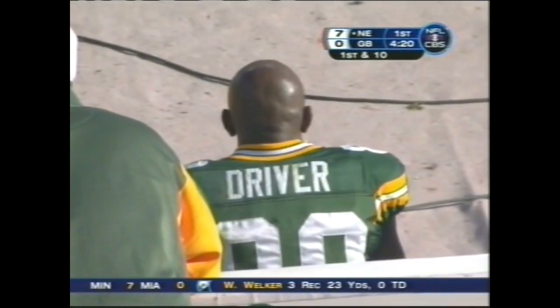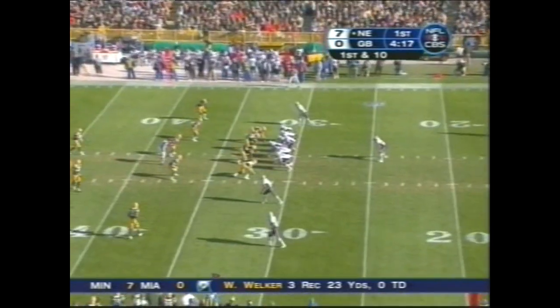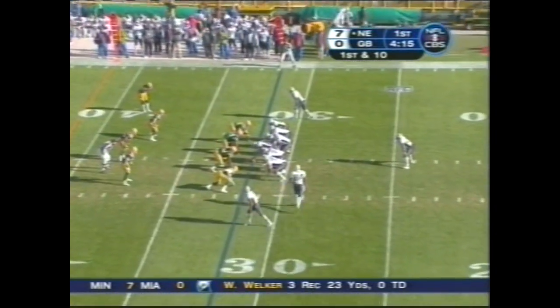Down right. There's Donald Driver. First down from the 32. Stay as far away from Brett as you can outside of Lambeau.